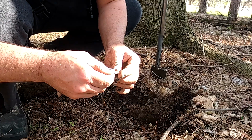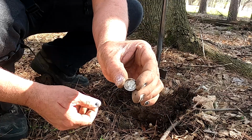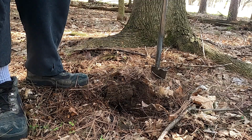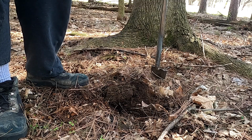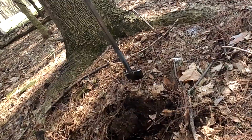She's kind of pretty looking. Not a scratch on her. 1941. All right, what's that? A wheatie and two silvers. Part of a Croton bell. I think that's it. Oh, and that weird eyepiece. All right, let me keep going.